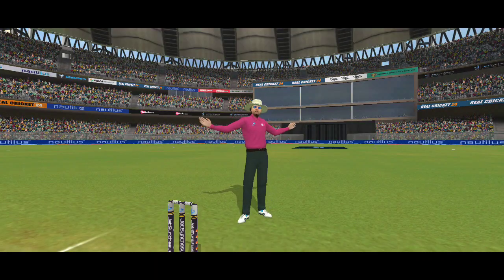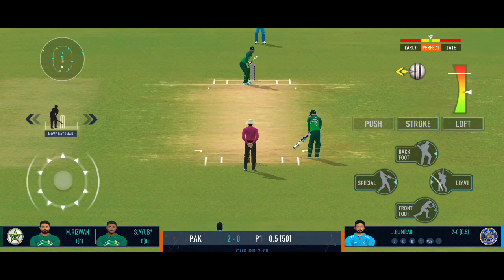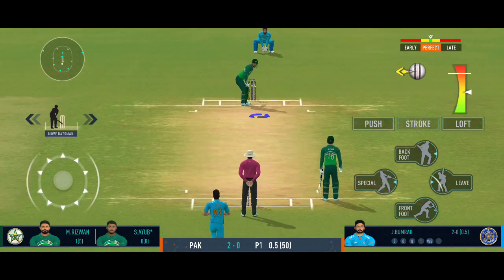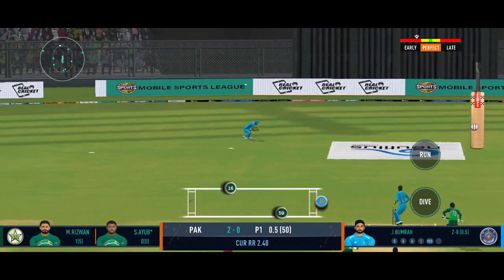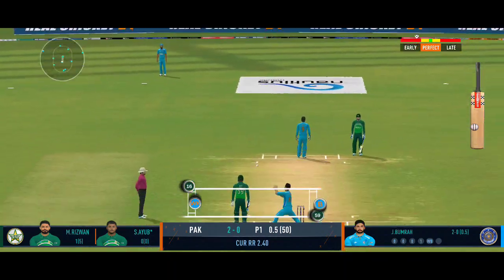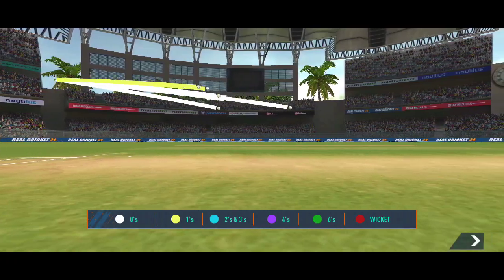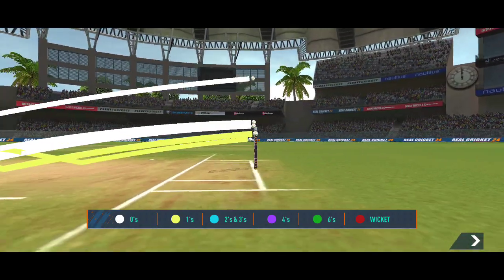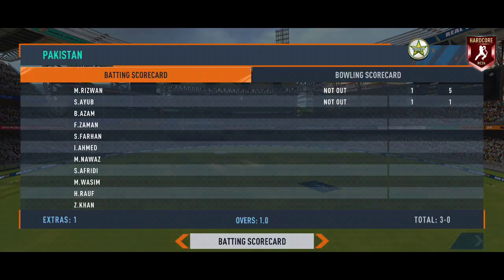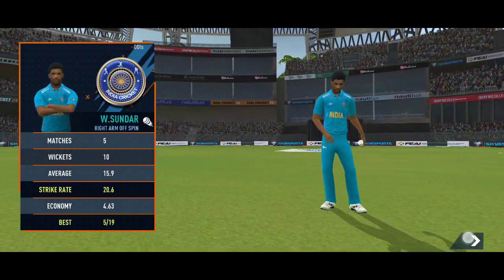Missing his line there, wide signaled. Oh, that's found the edge of the bat. Good delivery. Well, the captain has decided taking the pace of the ball is a good way to go.